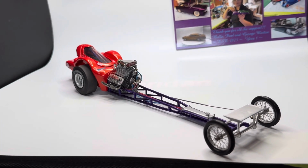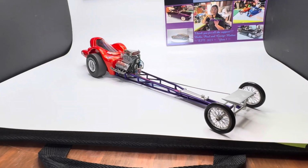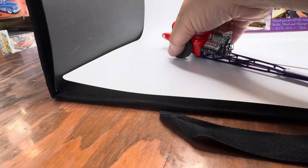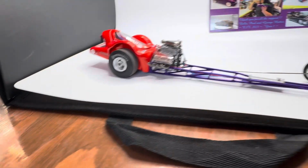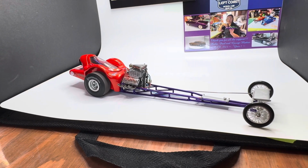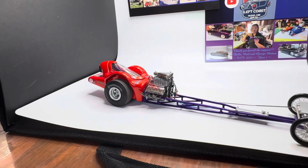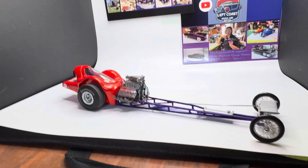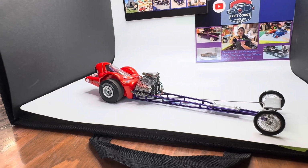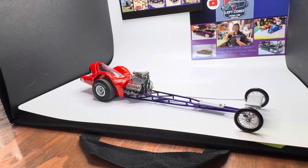Absolutely. Beautiful build. Very, very nice. And how long have you been building stuff like this? I'm gonna date myself. I built my first one in 1969. Very cool. And I quit around 1974, got into cars and girls in high school and all that. And then 1980, I built one, and then it took off from there.